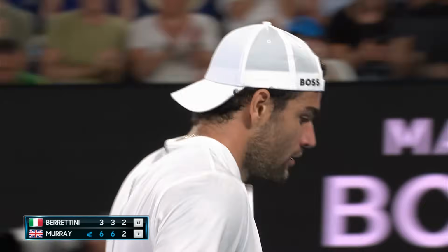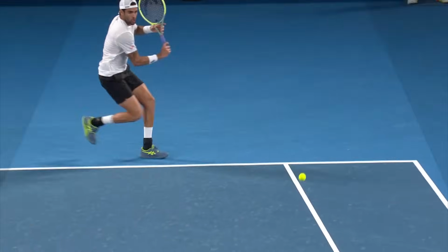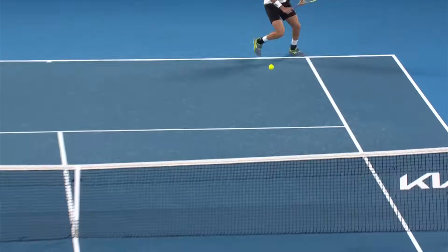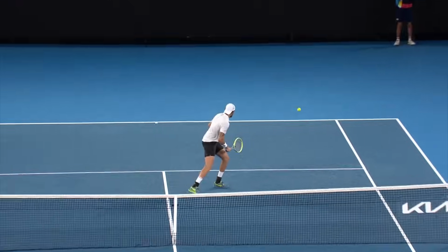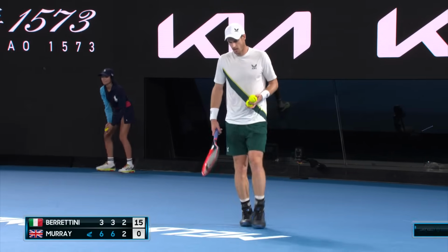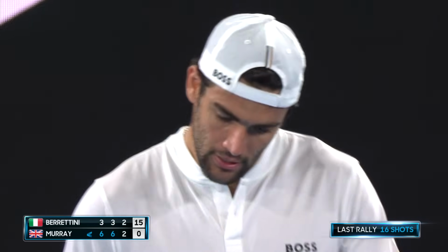It's long, but the tennis is getting better. Starting to lift, isn't it? What a point. Love 15. And those are the kind of rallies that suddenly go Berrettini's way, that maybe just infuse him with that sense that this is still possible to turn around.